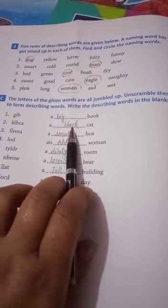Now, the letters of the given words are all jumbled up. Unscramble them to form describing words. Write the describing words in the blanks. G-I-B. So, B-I-G. A big book. K-L-B-C-A. A black cat. It means B-L-A-C-K. Double L.